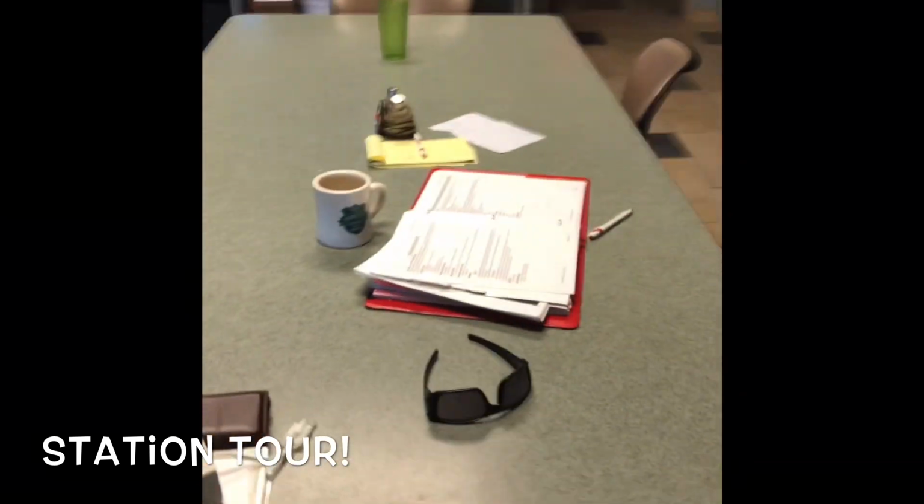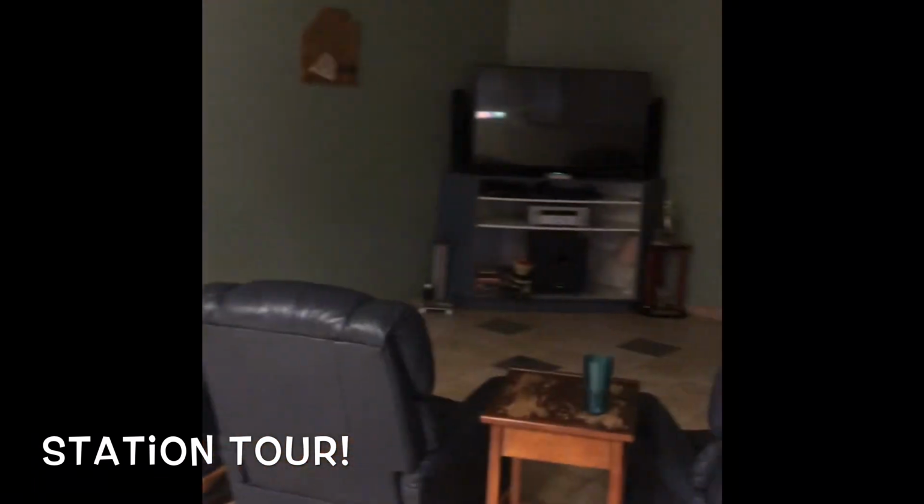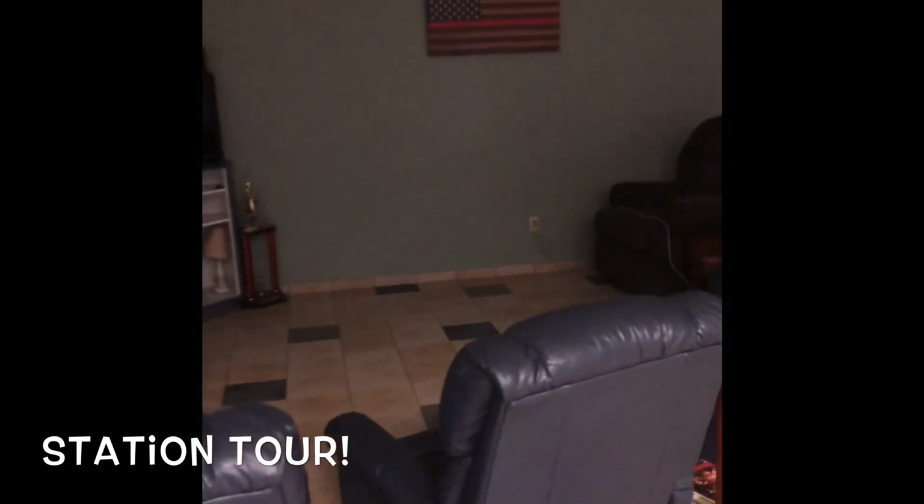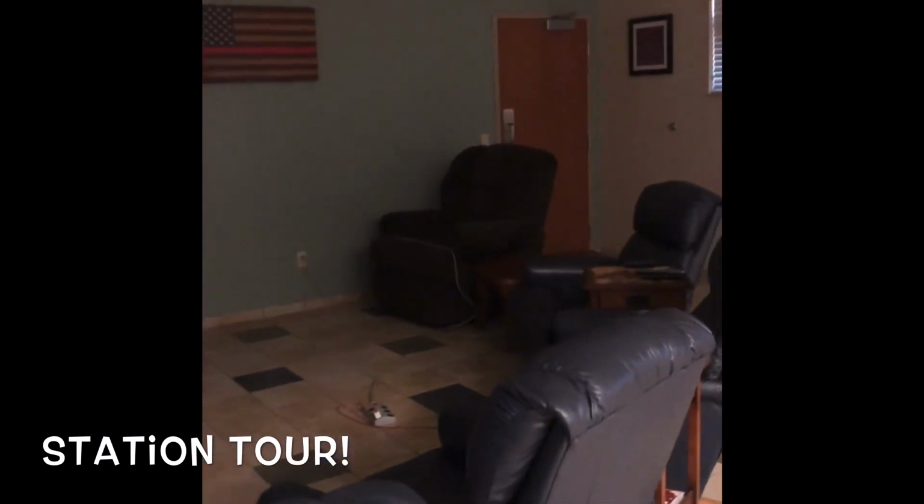Here's our table where we have breakfast, lunch, and dinner. And then we even have a day room where we can relax at the end of the day and just kind of chill out. At the same time, if we go down here, we have a hallway that has all of our bedrooms where we stay the night.